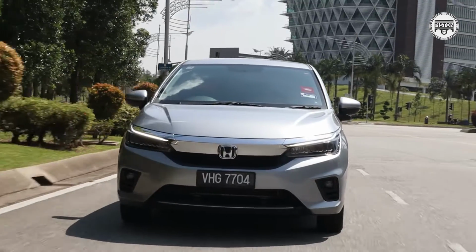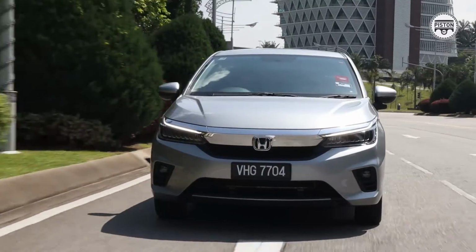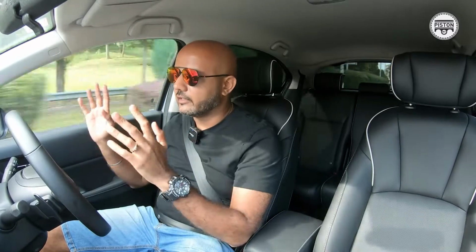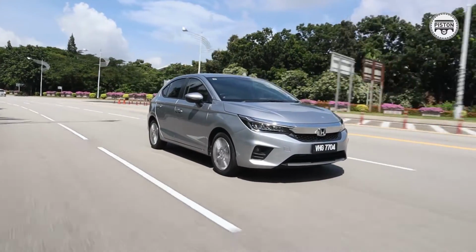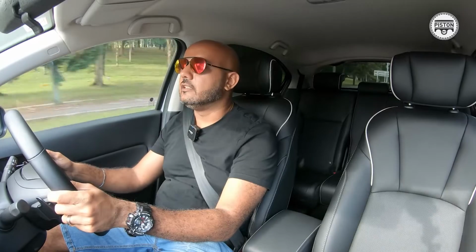Now, immediately after you step into the City after driving the Yaris, you feel like you have stepped out of a time bubble. In the Yaris, you feel like you're stuck in the mid-2000s. Well, in the Honda City, you feel like finally you have caught up with the modern world and you're back in 2022. I'm talking about the look and feel of the interior. The dashboard, at least, looks and feels a lot better than the Yaris.